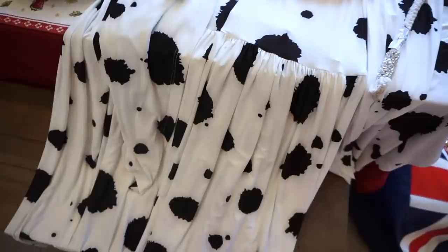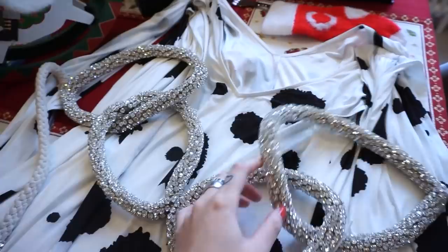Honestly it's a little confusing, but once it's on, I can't wait. This is gonna look so cool. I think this is a harness, and this is a dress from JW.